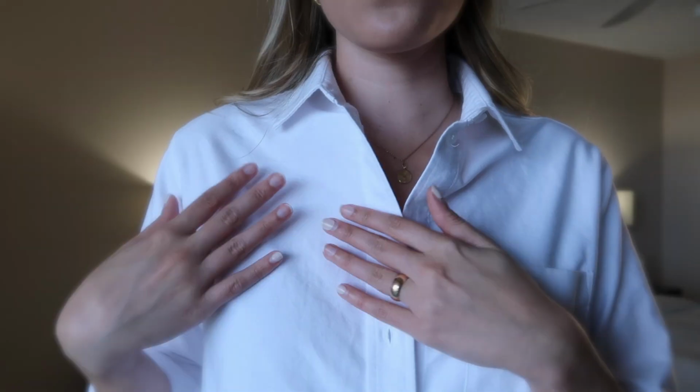And while I don't think your capsule wardrobe has to have an Oxford shirt, this one is an Oxford shirt, and it is 100% cotton, so it has a really nice, thick cotton texture to it. Feels very substantial and high quality.